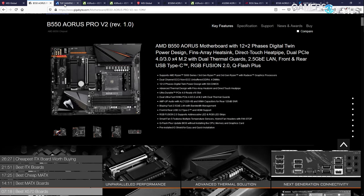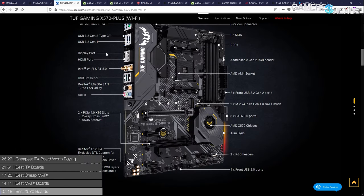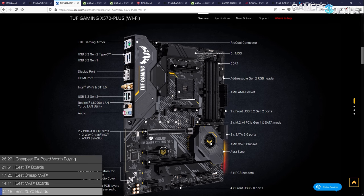Anyway, let's move on to the first of the X570 boards, the Tough Gaming X570 Plus Wi-Fi from Asus. There is a non-Wi-Fi version of this board as well. Now, the reason you would consider this motherboard is because it comes with 8 SATA ports, which is just not something you can have on a B550 board. B550 boards only go up to 6, this has 8. So if you need a lot of SATA ports, this is a motherboard for you. If you want 2 M.2 slots, both of which are PCIe 4.0, this is also a motherboard for you.